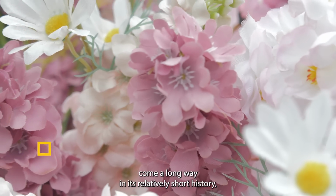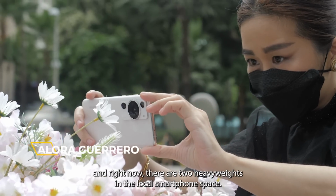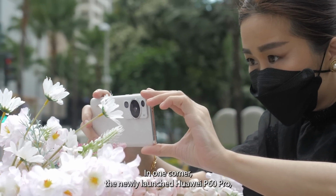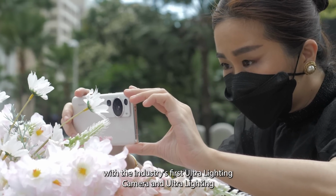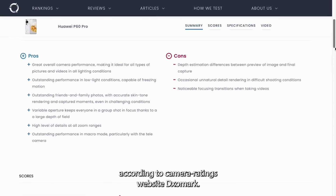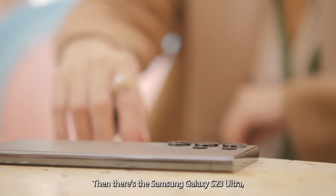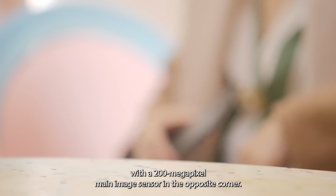Mobile photography has come a long way in its relatively short history, and right now there are two heavyweights in the local smartphone space. In one corner, the newly launched Huawei P60 Pro with the industry's first ultralighting camera and ultralighting telephoto camera, and the new king of mobile photography according to camera ratings website DXOMark. Then there's the Samsung Galaxy S23 Ultra with a 200-megapixel main image sensor in the opposite corner.